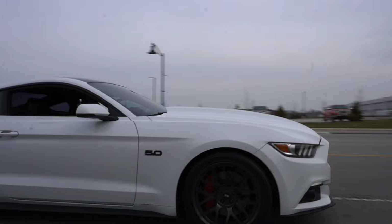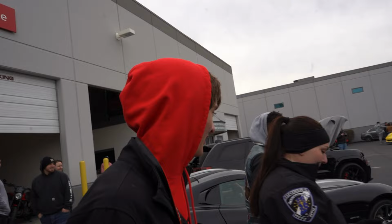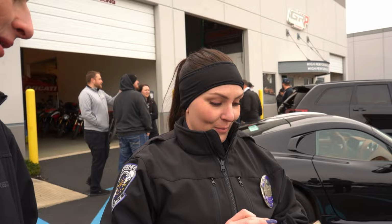So we just found out the tags are expired on this thing. We don't know the cops by this, but just for fun, we're gonna tell the cops, hey, this tag is expired. I just noticed that. Well, it's not illegal unless he's driving on the road. Yeah, once he leaves it, it would be illegal.